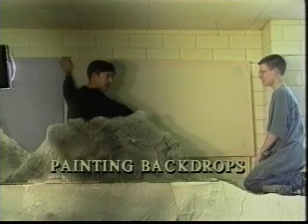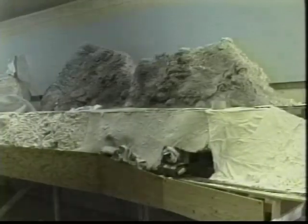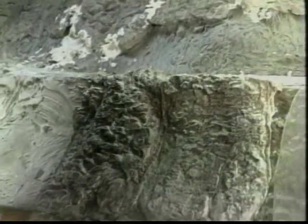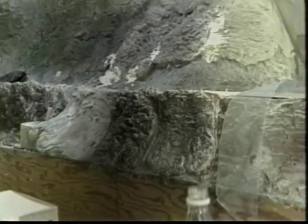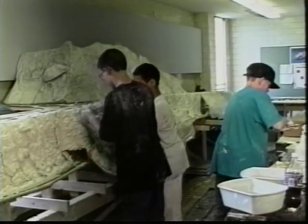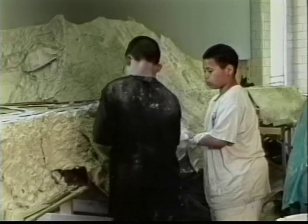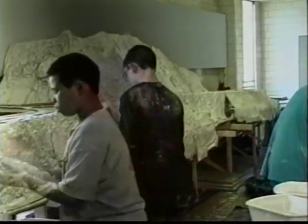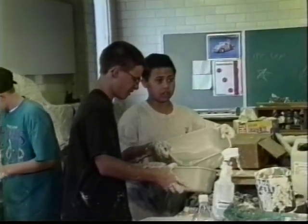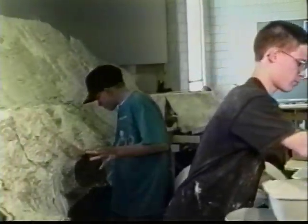Donated paint, actually mismatched colors from a local paint store, were used for the backdrop scenery. Here's a close-up of what India ink will do to bring out the features and the shadowings of the latex rubber molds. Use a teaspoon of vinegar in each of these batches if you want to retard the curing.